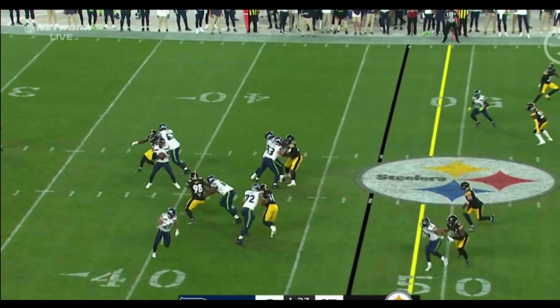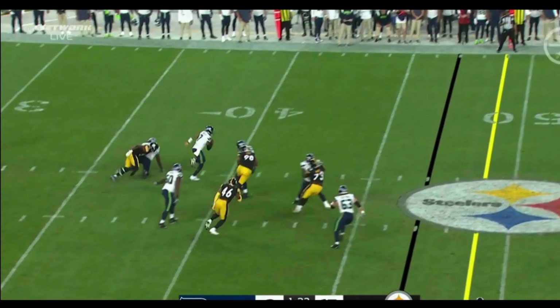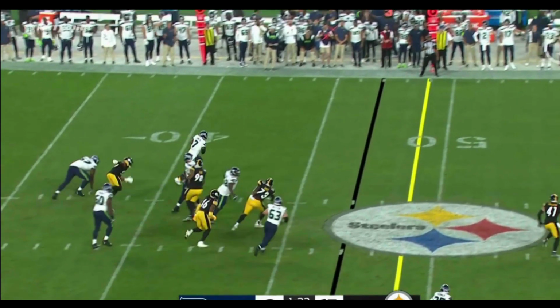Love this by Geno right here. Look at this evacuation plan. Look at the exit wounds being left by the defense. Now, people talk about the artist formerly known as Seattle starter at QB having really good wheels, and obviously he does. You know what I'm saying? There's no doubt about that. Geno Smith, not too shabby with his wheels as well. Definitely not known for that, but can definitely move the chains in a pinch there.